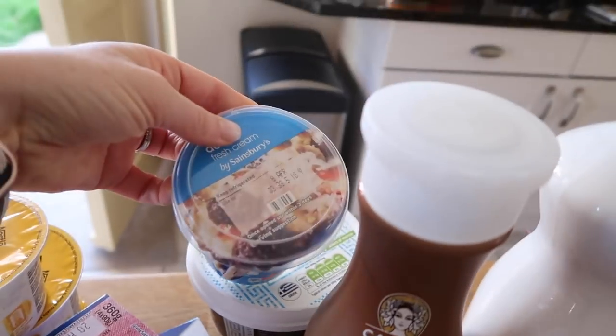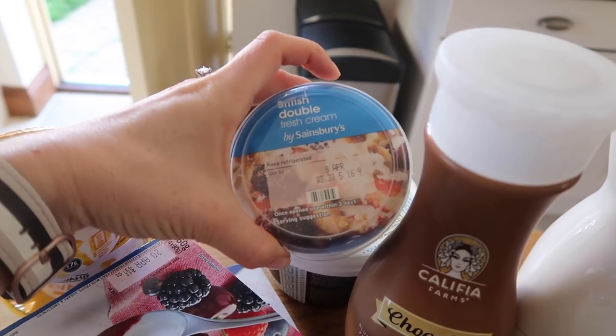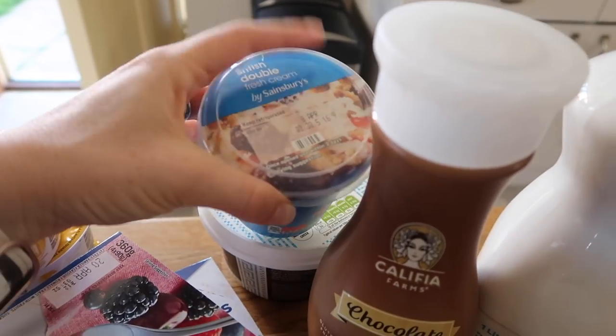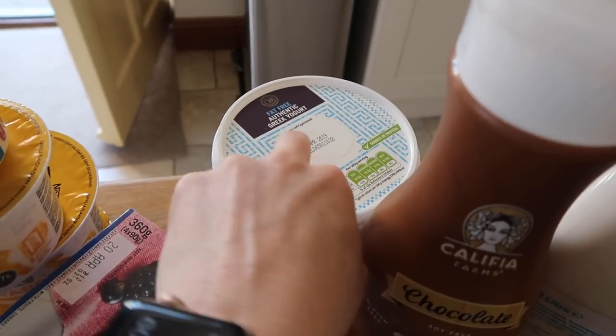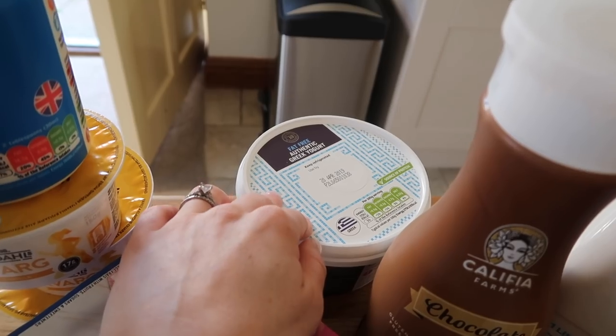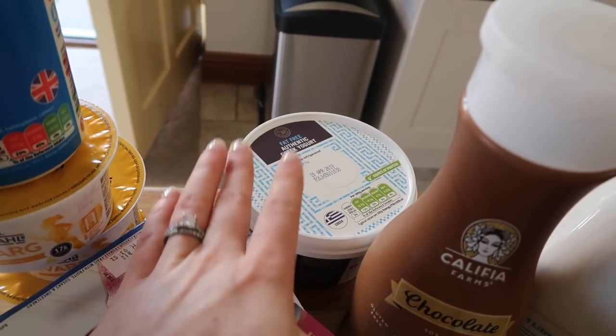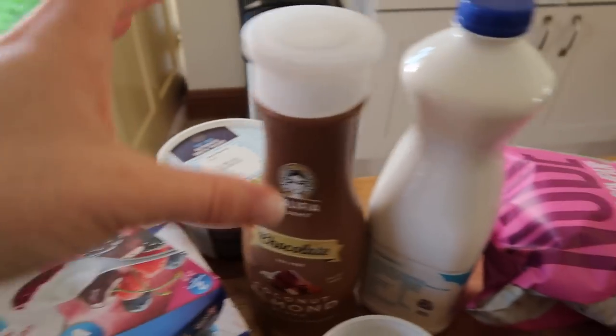Then we have some double cream for in our coffees, and then I've been making Lex creamed spinach as well, which he really likes. A bit too high in fat for me. We have some fat-free Greek yogurt. All of the supermarkets do their own brand of fat-free Greek yogurt, which is perfect for baking with and just generally for adding to things. That's why I always have it in the house for curries and things like that.